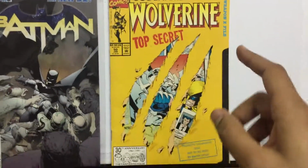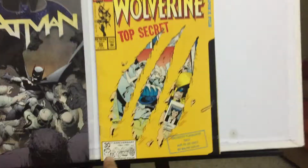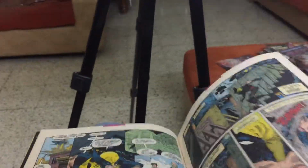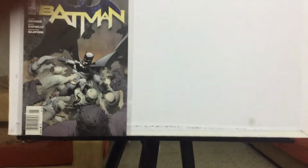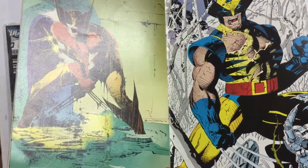This is God Wolverine Top Secret. It's the Claws Out edition, and it's a 30th anniversary edition. So pretty excited about getting this. If you want me to show off, it's Wolverine in his old looks, right? And anyway, some great artwork at the end, which I wanted to show you guys, right? So couldn't give up on it.